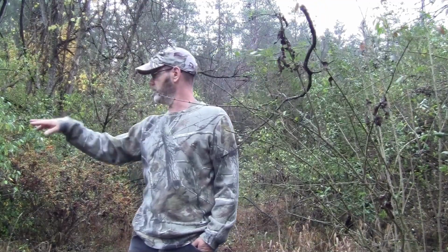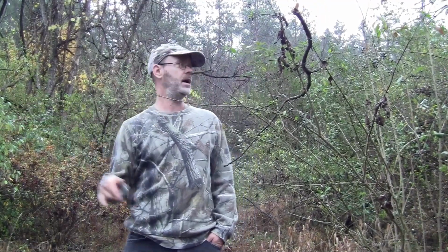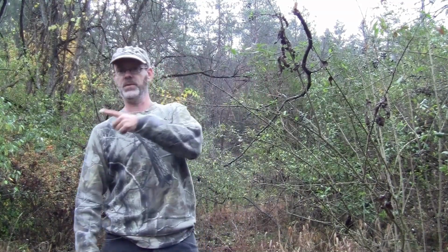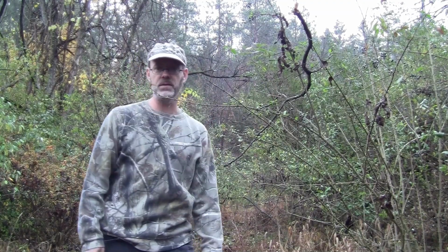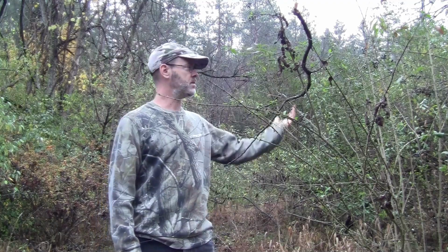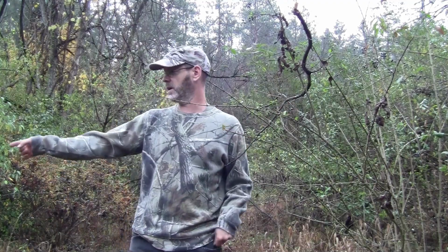So bucks especially love terrain features like this, because they can move through here and they can look down to see if there's any predators down below them, and they can catch the thermals. I feel the thermals coming off the mountain here. They're hitting the back of my neck. So by walking right down this shelf, they can catch the thermals here and visually check down there, and they feel safe. And did I mention I'm very close to the parking area?